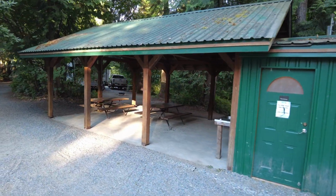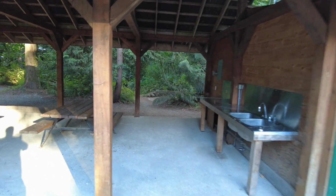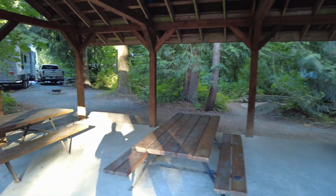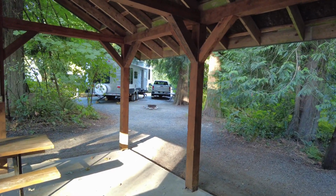But this shelter by the playground has a dishwashing station and a couple big picnic tables. We actually used it once for our large group. We sat here and had dinner instead of in the site. And it's open to anybody. There's several of these scattered throughout the property.